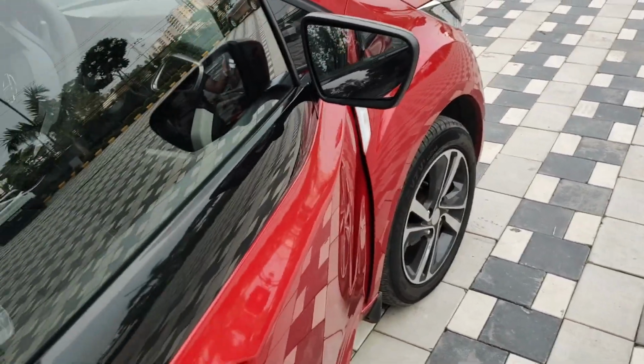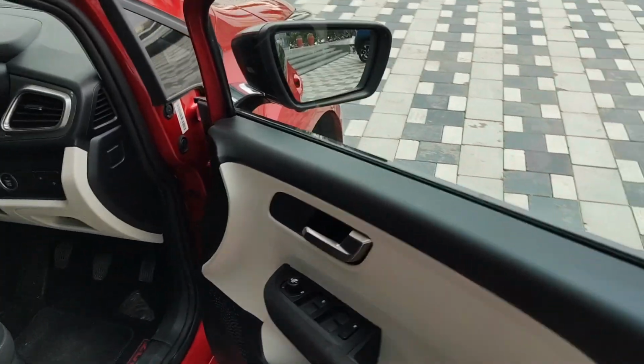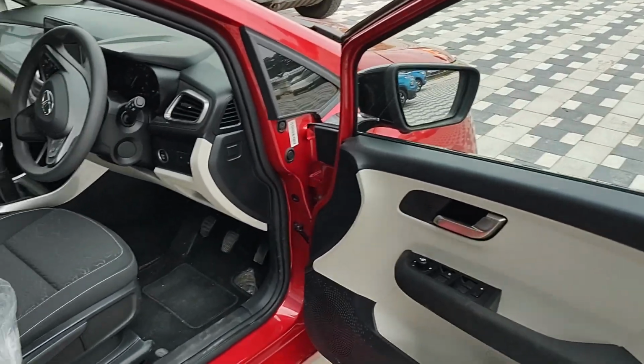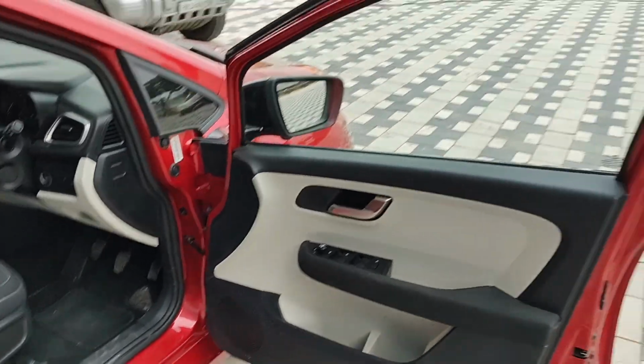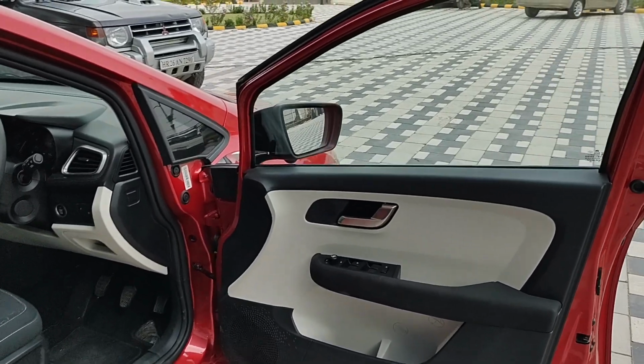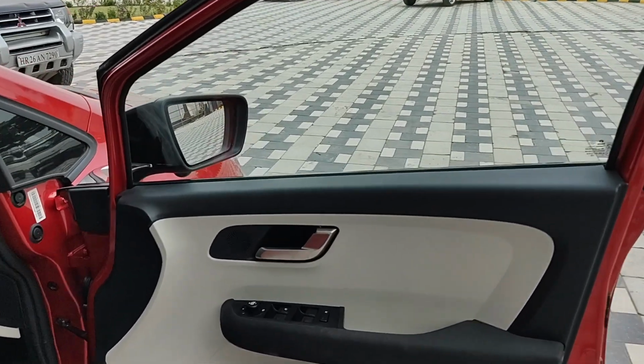Coming to the front of the car, even the front is open at 90 degrees. I don't know what Tata does to do that, but it's surprising, and it feels weird because the cars do not open at this angle. It might just seem broken to someone who has not seen the Tata Altroz.